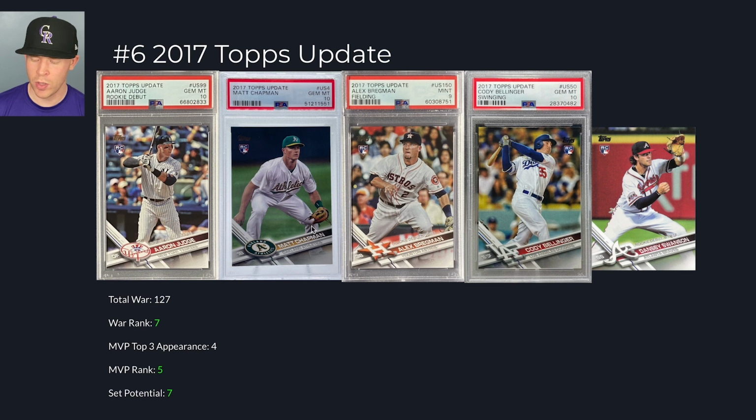I believe 2 from Aaron Judge, 1 from Cody Bellinger, and 1 from Bregman, which is tied for 5th. If there is a tie between different years having 4 for 2017 Topps Update and 4 for a different set on this list, I took the liberty of just picking whichever one had the higher WAR to have the tiebreaker. So that's 5th on the list, and set potential is a 7.